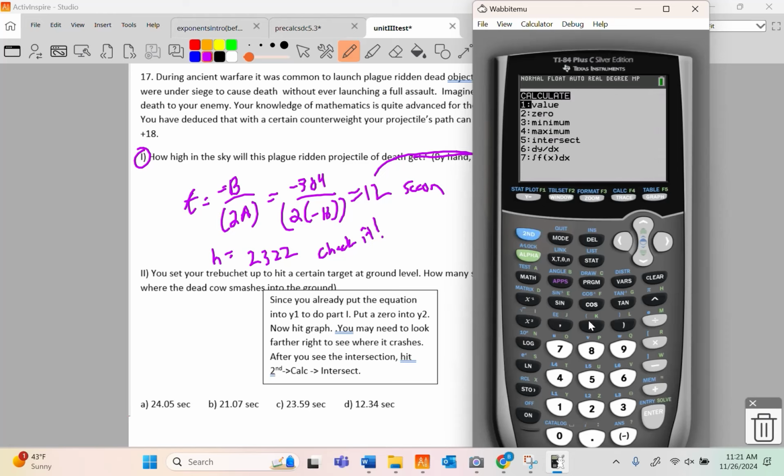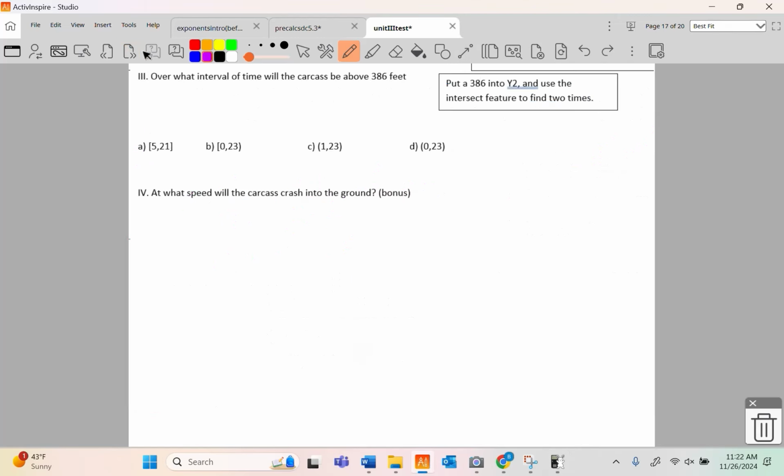Second, trace, 5. Take your cursor, get it close to where it smashes into the ground, and then you press enter 3 times. 24.05. That's how hard that one was.